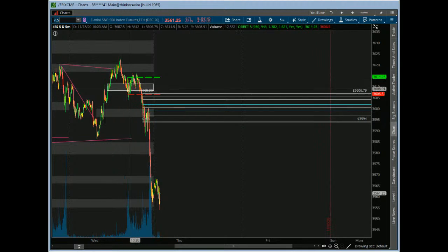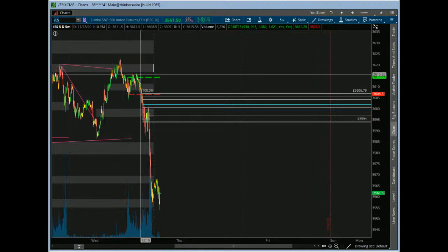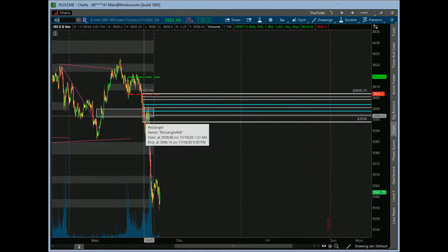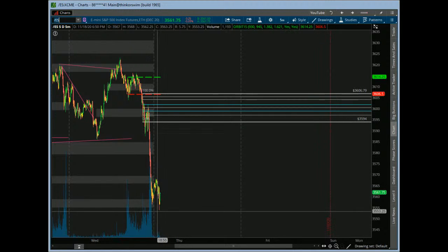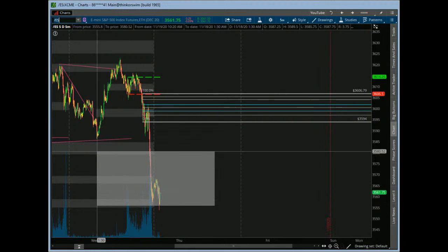Then we reversed, kind of held this signal zone area here, chopped. But look at that, these two upper shadows were right off of that signal zone, and that really projected the move down. Really, signal zone to signal zone is a good trade. Then we kind of held in this level right here, and then we had that bear flag, and then that just flushed into the close, and we're kind of holding this zone right now. So looking a little bit blah going into tomorrow.